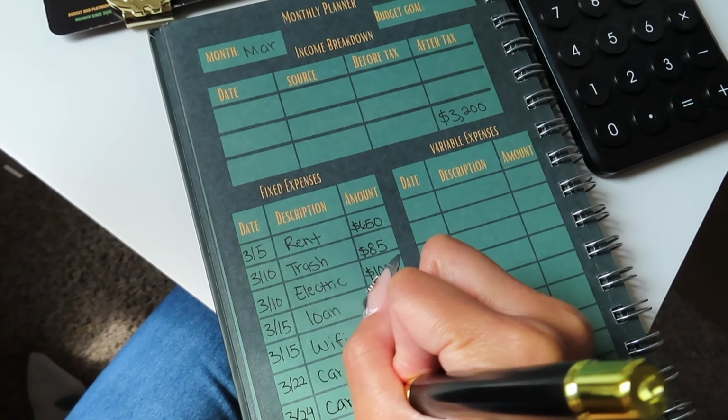Now we're going to go ahead and add up our variables. 40 plus 20 plus 100 plus 240 plus 75, which is going to give us 475. So 475 plus 1,833 is going to bring our total of expenses to 2,308. So that's how much our bills cost.